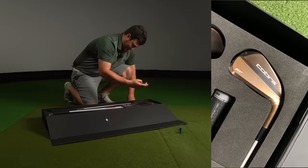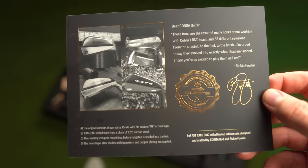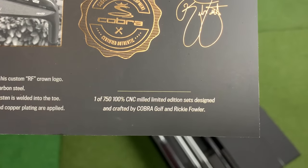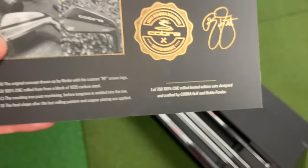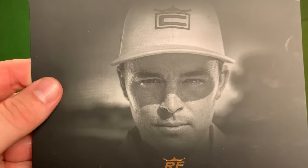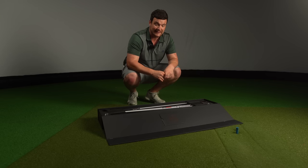Oh, baby. I mean, this for a Cobra fan is probably as good as it gets, especially a Rickie fan at that. A fancy card with face. So these are one of 750 in the world, 100% CNC milled limited edition set designed and crafted by Cobra Golf's Rickie Fowler. And there he is, handsome chap. But so this is quite a special moment for me. I hope Cobra aren't expecting these back. I know they are. We can pretend that they got lost.